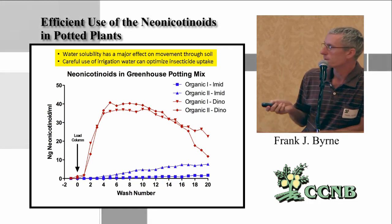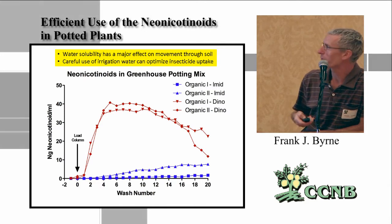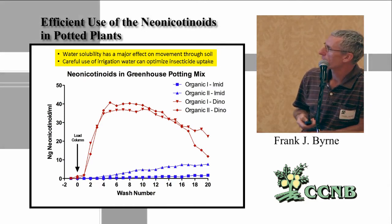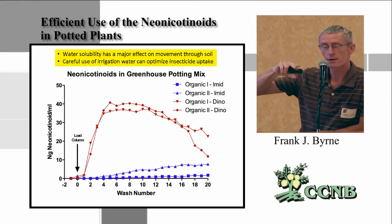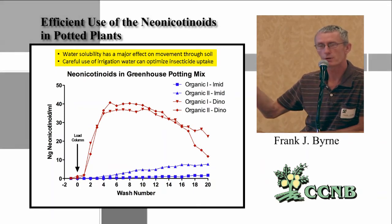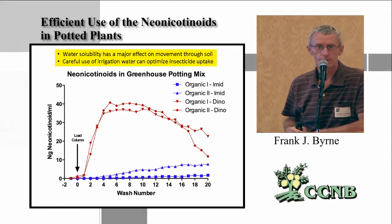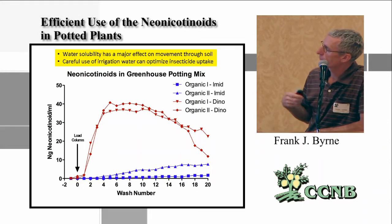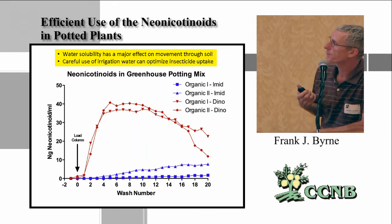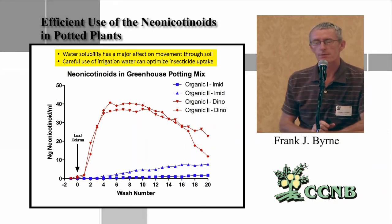So the point I want to make, you can kind of misinterpret this data, I guess, depending on how much water you use to water your plants. But the water solubility will have a major effect on the movement of water through your pot. You can essentially equate the pot with those glass columns. So if you overwater, you can essentially see how quickly the material could actually leach through the pots. And my second point is that, with careful use of irrigation water, you can probably optimize an insecticide application and provide better control.